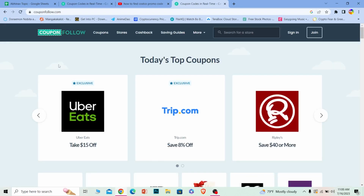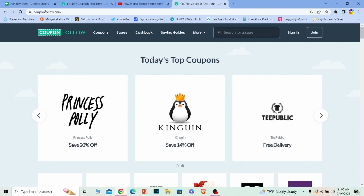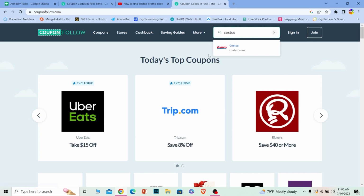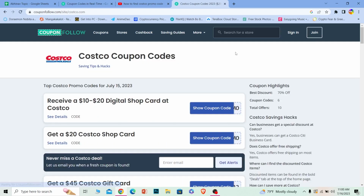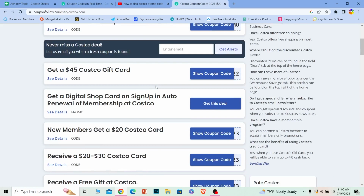Now once you're on its official page, at the top right where it says search, you want to click on it. And over here, you want to write Costco. Once you do that, it's going to show you Costco.com. You want to click on it and then it's going to show you all the promo codes available for Costco.